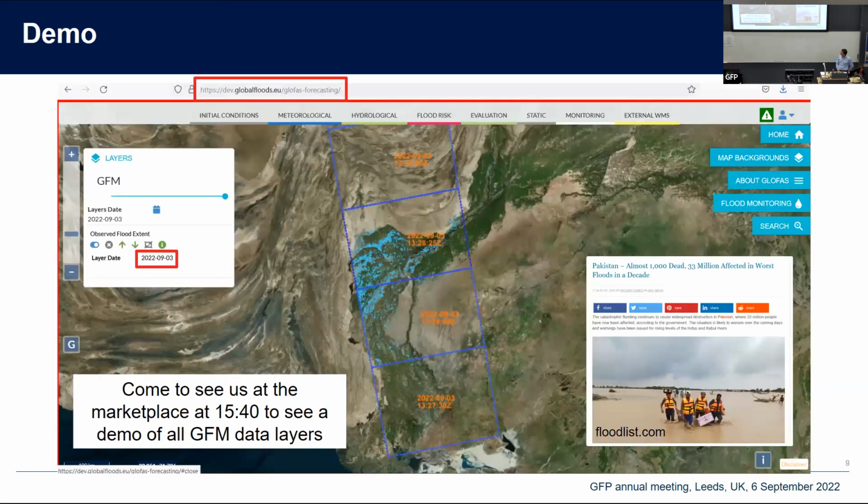And this is how it looks in the end, now that it's working operationally since April this year. This is a snapshot from a few days ago, on the 3rd of September. You see the extent of the flood in Pakistan that was recorded by Sentinel-1. And I invite you all to come this afternoon to the marketplace, where we have a live demo, not just of this water extent layer, but you can also see how we can use the other layers and go back to find some flood maps from other regions in the world that were monitored since October last year.